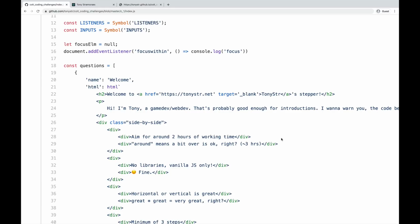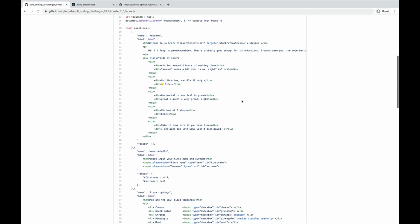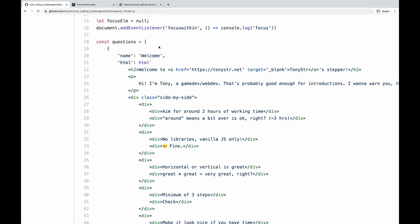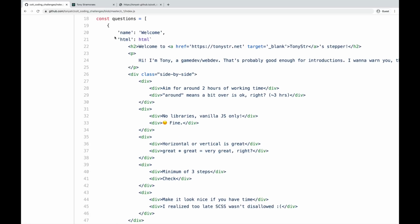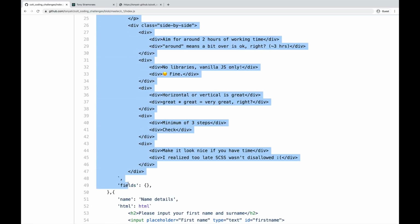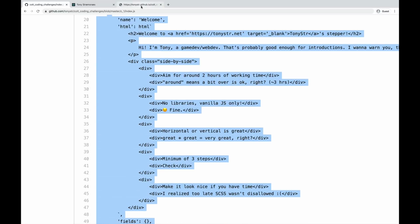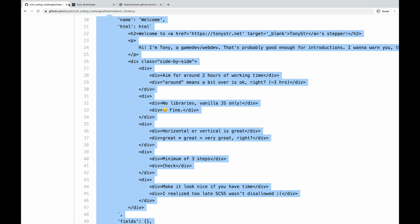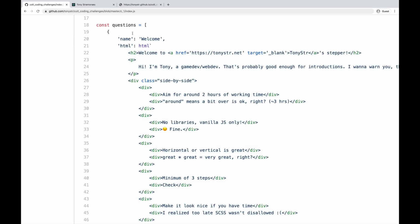So the main thing I want to focus on here is the use of tagged template literals. If you look at his code, there's this array called questions, and this is something a couple people did, but not many, breaking up the different sections, the different questions or input fields into some sort of data structure like an array, where we have an object representing one section or one piece. So that first section is just the intro, I believe, right here. And then there's another section here, and they're each represented by an object with a name.